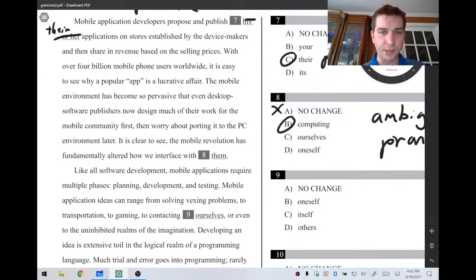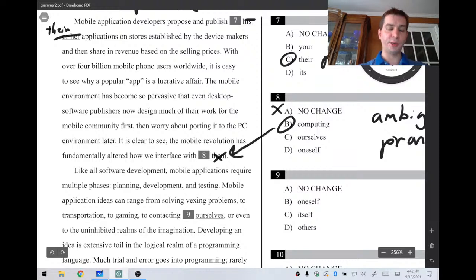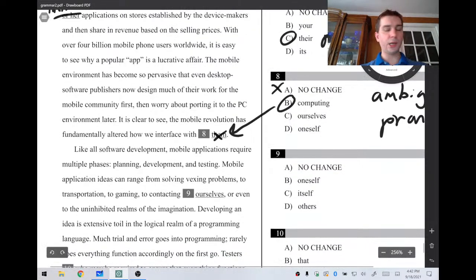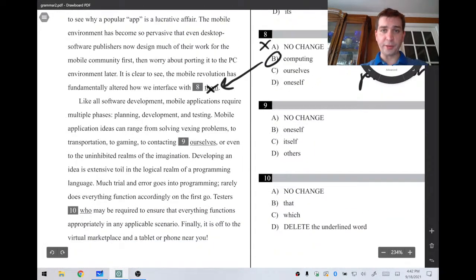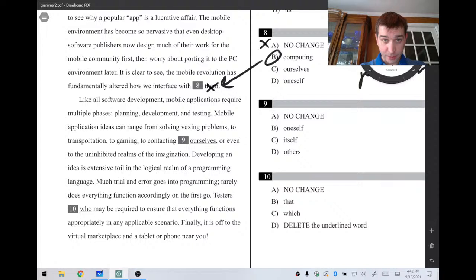I'm going to read "computing" in the sentence. It is clear to see the mobile revolution has fundamentally altered how we interface with computing. So we can interface with computing. We can't interface with ourselves, and one cannot interface with oneself, I don't believe. That's getting very metaphysical. I don't believe that we have that capacity.